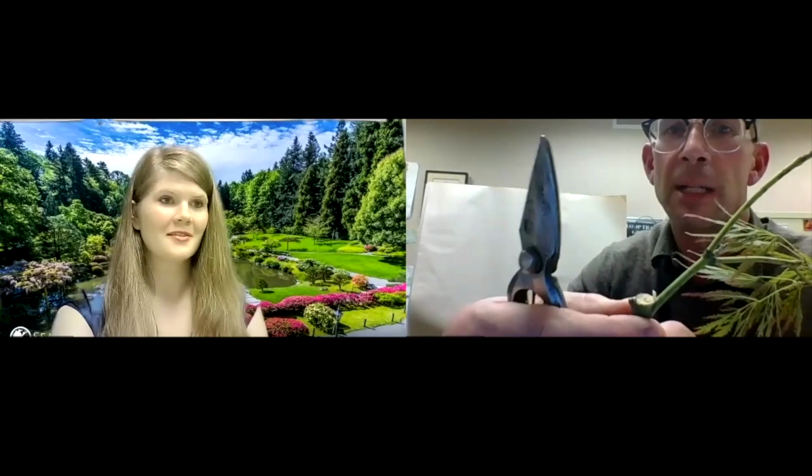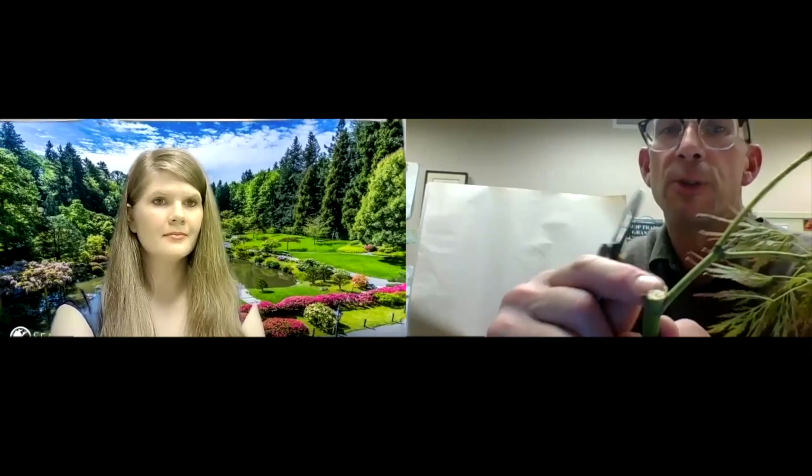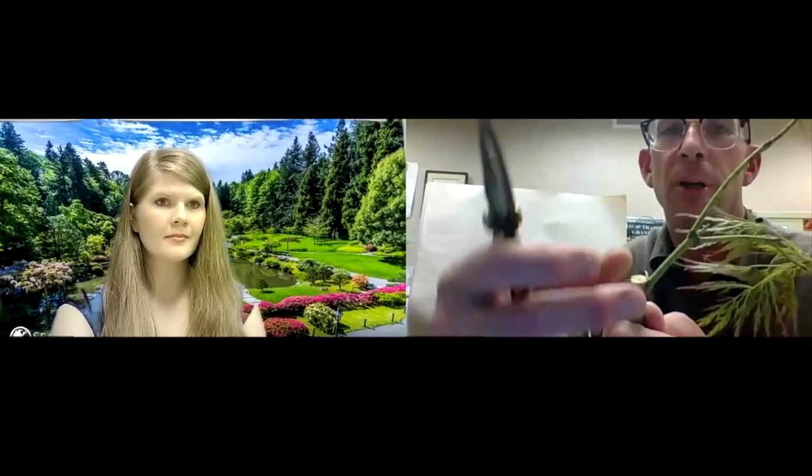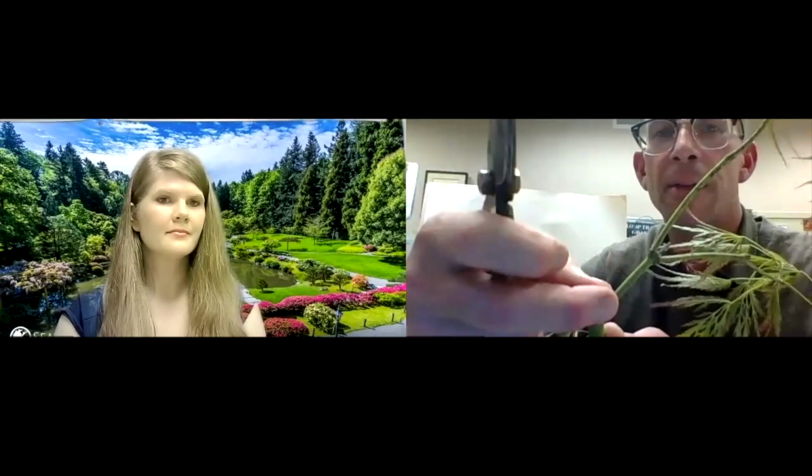What that's going to do is allow this new ring of growth. As trees grow each year, they put on a new ring of bark or new growth, right? That's going to allow this to cover up and seal this wound quicker than if it was a jagged or angled cut.